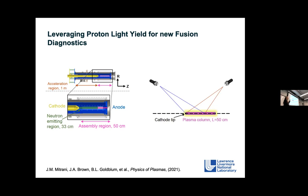And so within Z-pinch plasmas, there are instabilities that can occur where large electric fields can drive ion beams in the plasma so that you can get beam target fusion reactions for deuterium plasmas, as opposed to the kind of controlled thermonuclear fusion that you would like to see as we develop towards fusion energy systems. And so what we did with Livermore was used our knowledge of the proton light yield to develop a diagnostic to characterize the presence of beam target fusion in the FuSE device.